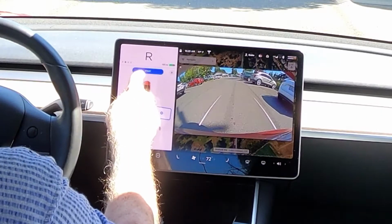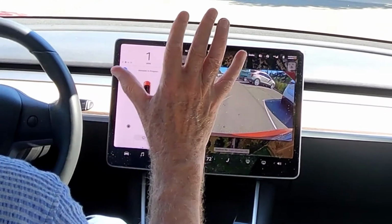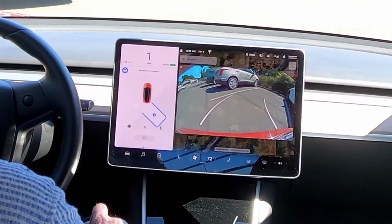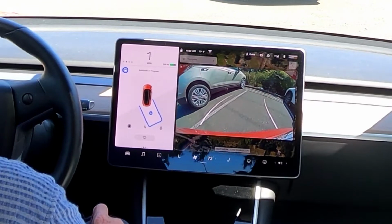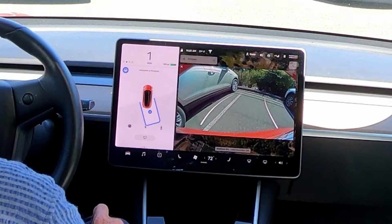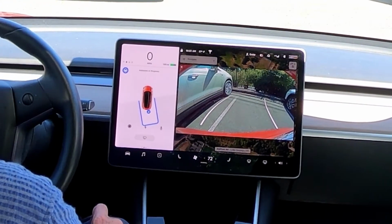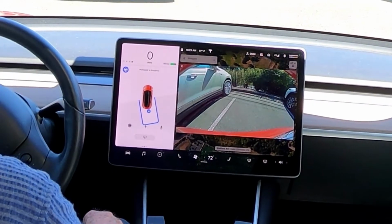Move it up and then press the start button. And so now the car is going to park itself. And it's pretty cautious. And so I normally don't do this if there's anybody waiting, because this can take a little bit of time. Moving.